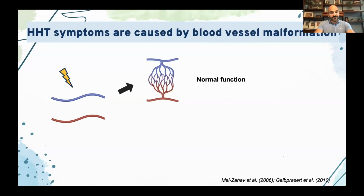But in patients with HHT, sometimes when the same message comes in to, hey, build more blood vessels, the blood vessels are built in a different way. And they're built just like it's shown here, and they're larger, they kind of twist and turn more, they form this nest-like structure, which is really what we see.